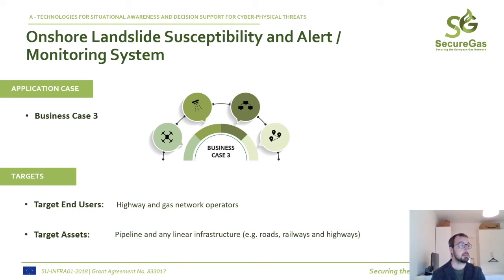This extended component belongs to business case 3. The target end users are highway gas and network operators. The target assets are pipeline and any linear infrastructure, including roads, railways, and highways.